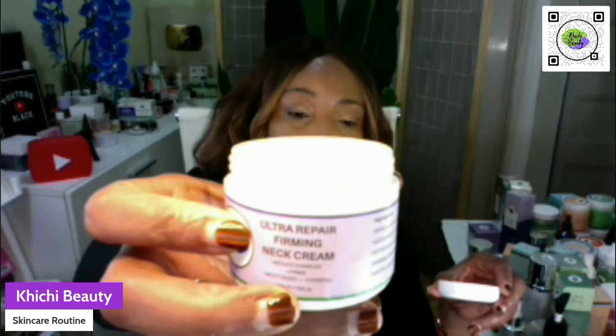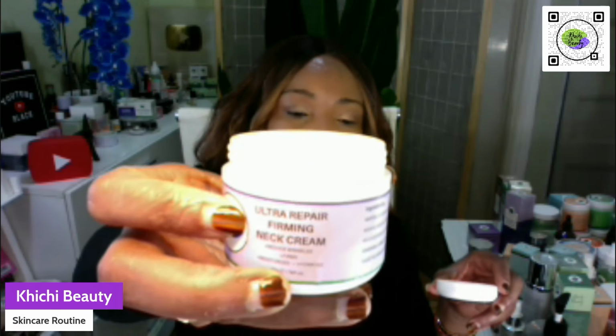And then for your neck cream, you are going to reach for your neck cream, and I'm just taking a little bit of the neck cream like this, put it in your hands, and you are going to just massage it on your neck. You're going to massage, massage, massage, and you can load up products on the neck. And if you do not have a neck cream, the same cream that you use on your face, use it on your neck. But it's good to have a neck firming cream like this one. This is from the Khichi Beauty brand, Ultra Repair Neck Firming Cream.